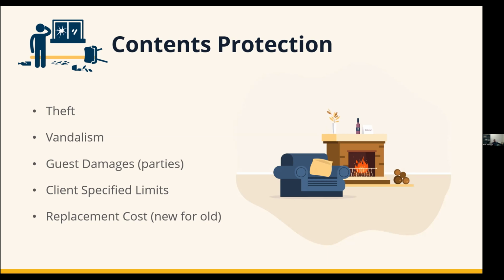You also want to make sure that you have replacement cost on your furnishings, new for old. Typically, contents coverage is only going to pay you actual cash value, which is the face value with depreciation of the couch, of the refrigerator, of this, of that within the home, and not go out and buy a brand new one.